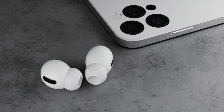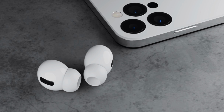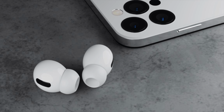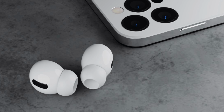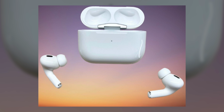Let's start off with AirPods Pro 2, of which the rumors have been really weird. At first we heard there was gonna be this massive redesign that would be game-changing, literally eliminating the stem and replacing it with just a standalone circular bud. But then those rumors kind of fell apart when our first look at AirPods Pro actually came in the middle of last year.